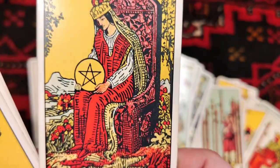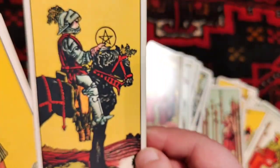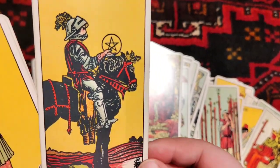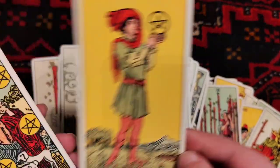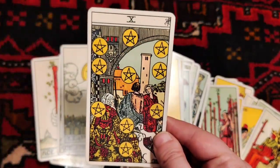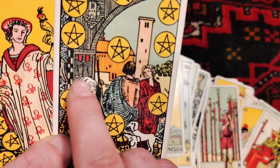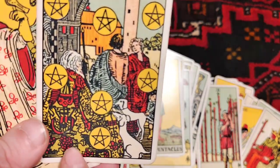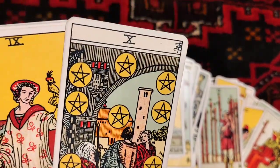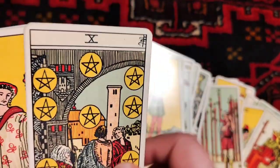Yeah, and her shoes, of course. Knight of Pentacles, Page of Pentacles, and here we have again really detailed card, 10 of Pentacles. This small kid here, this part, the weights. What is this on his back? Something really interesting. These towers and her signature here.